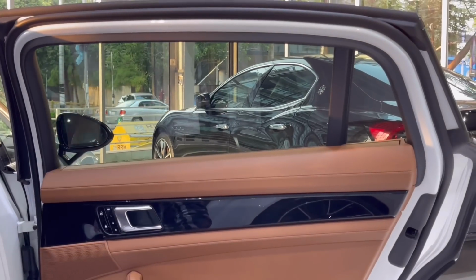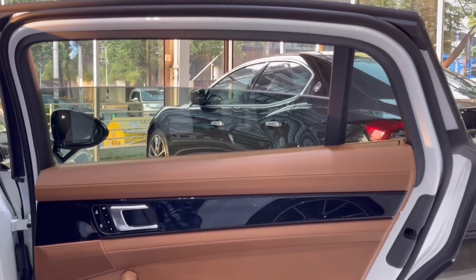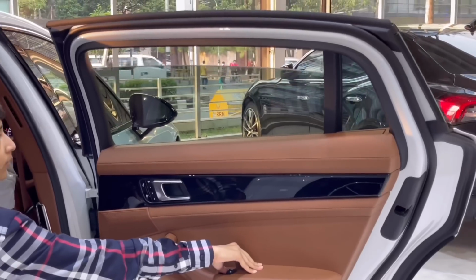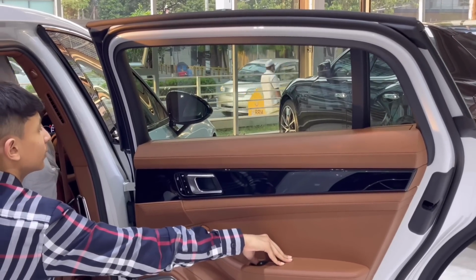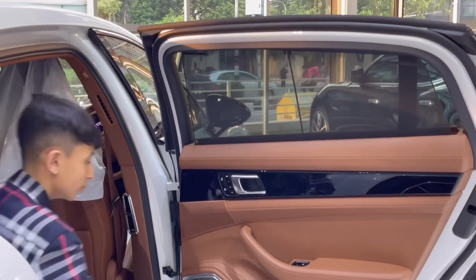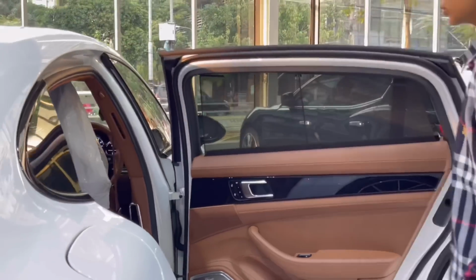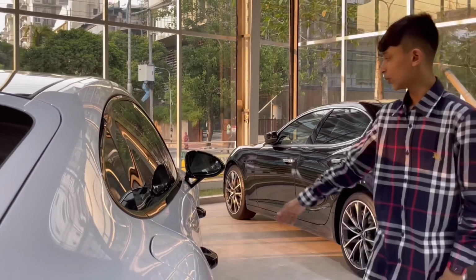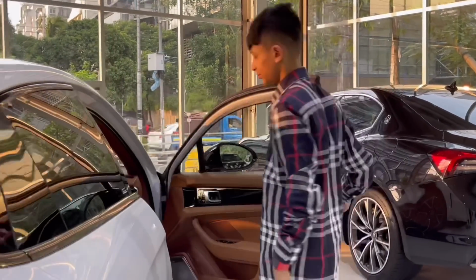And the rear glass is obviously privacy glass. And for opening it, there. For closing it, there. And for closing the blind again, there. So it has blinds on both of the seats, both of the windows. So there, this was for the rear seat, soft door close. Now let's show you the front seats.